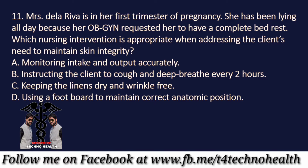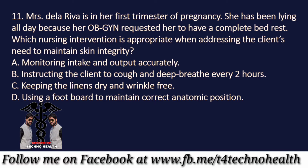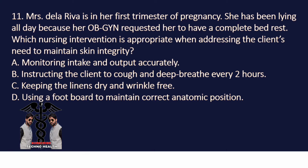A. Monitoring intake and output accurately. B. Instructing the client to cough and deep breathe every 2 hours. C. Keeping the linens dry and wrinkle-free. D. Using a footboard to maintain correct anatomic position.